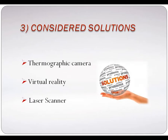All these details can represent a great challenge, and sometimes they can only be faced by the use of new technologies. I will proceed now to expose three useful techniques for it. These are thermographic camera, virtual reality, and laser scanner.